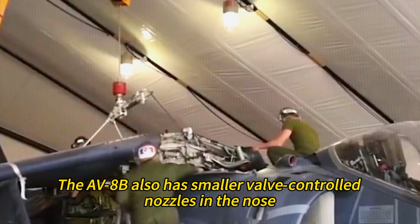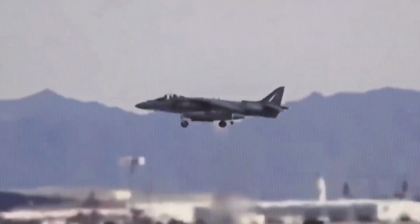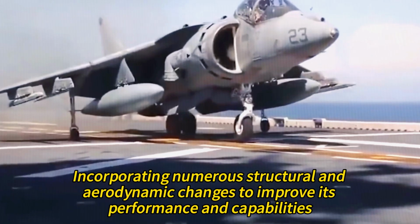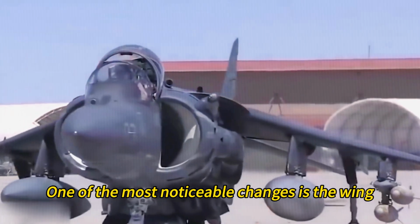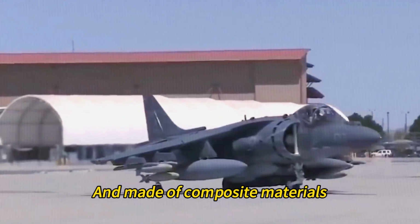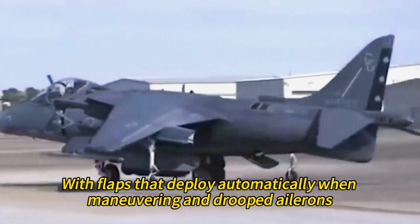The AV-8B also has smaller valve-controlled nozzles in the nose, tail, and wingtips to provide control at low airspeeds. The AV-8B results from a major redesign of the original Harrier, incorporating numerous structural and aerodynamic changes to improve its performance and capabilities. One of the most noticeable changes is the wing, which is larger, thicker, and made of composite materials. The wing has a high lift configuration, with flaps that deploy automatically when maneuvering and drooped ailerons.